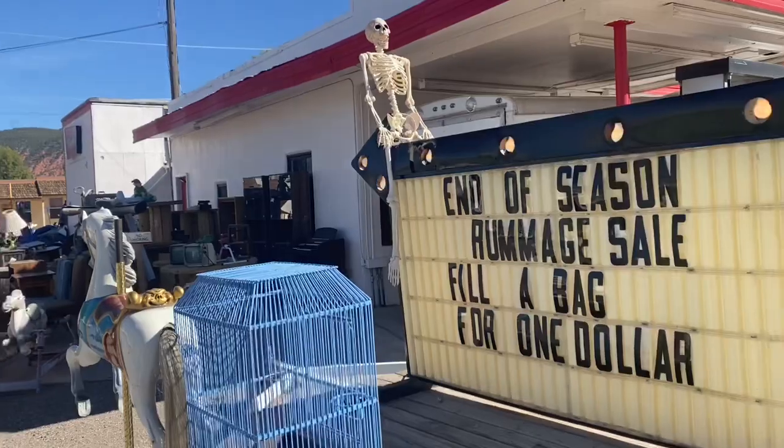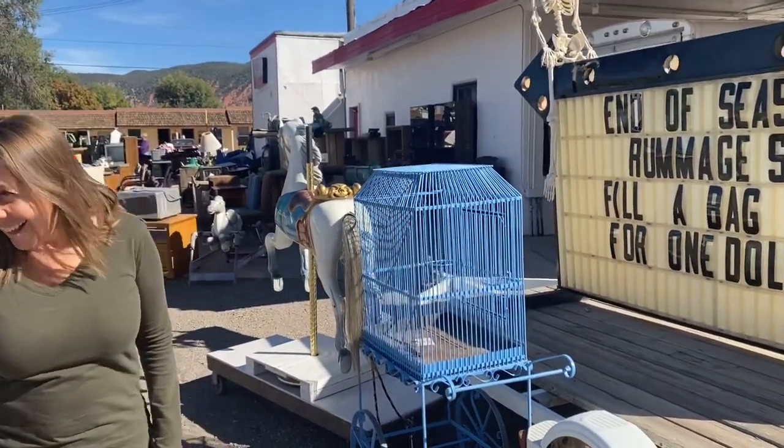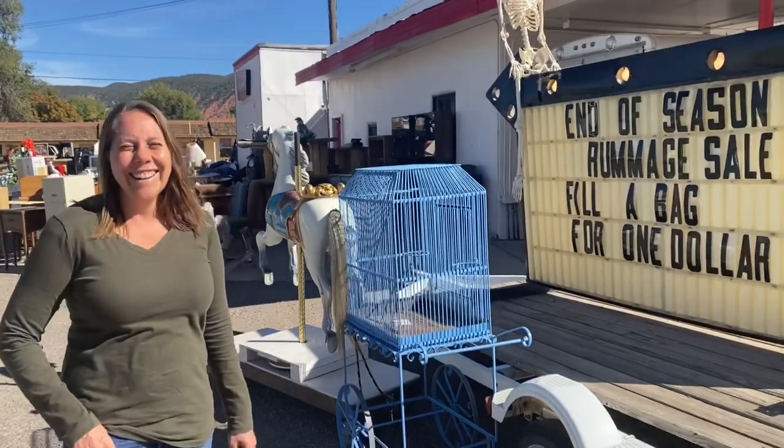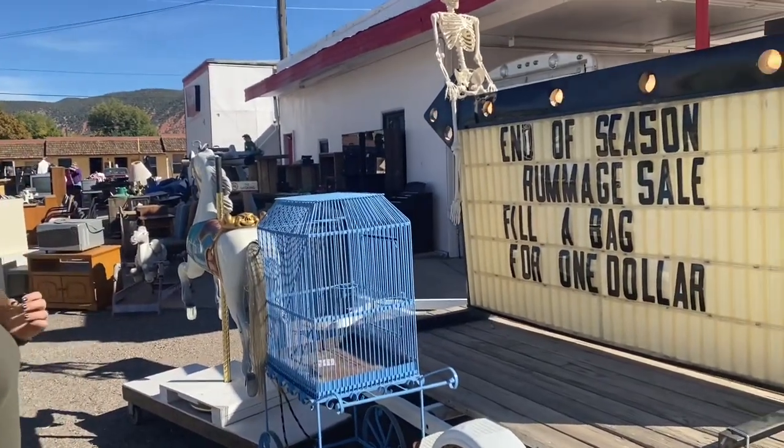Okay, I think we found something our kids will like. Our kids have been sitting back at the park. They don't want to join us for the pumpkin walk. We're the ones excited about the pumpkin walk. And we found they can fill a bag for $1. All right. Okay, so we were just cruising through Parowan and we discovered this cool little treasure here.